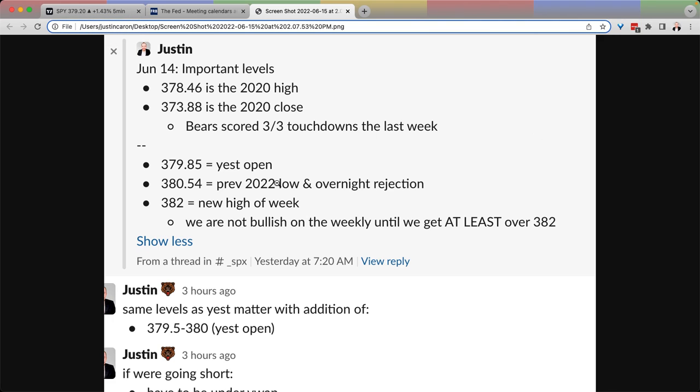379.2. Interesting. 350.54 was our previous 2022 low and overnight rejection on ES. And then 382 was a new high of the week, and we got there today. So I noted here, we are not bullish on the weekly until we get at least over 382. Poking above it is nice. Closing over it is necessary.